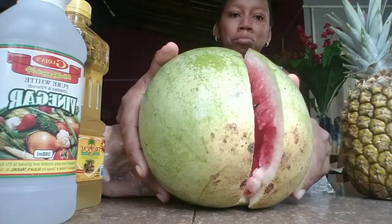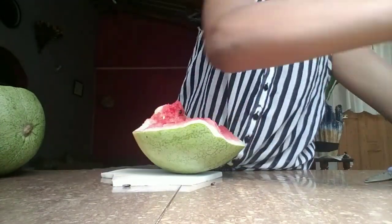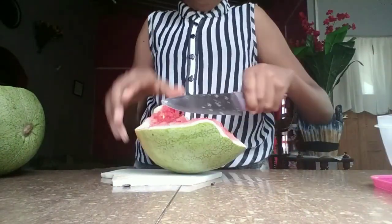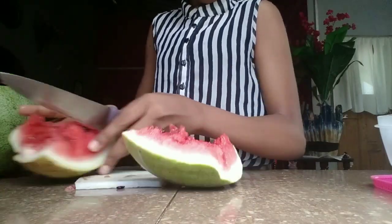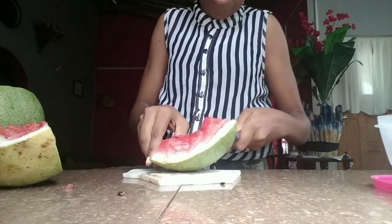I did buy a watermelon and a pineapple from a local farmer. Unfortunately, while working, the pineapple slipped out of the plastic bag and burst, but it's still good, it's still delicious.